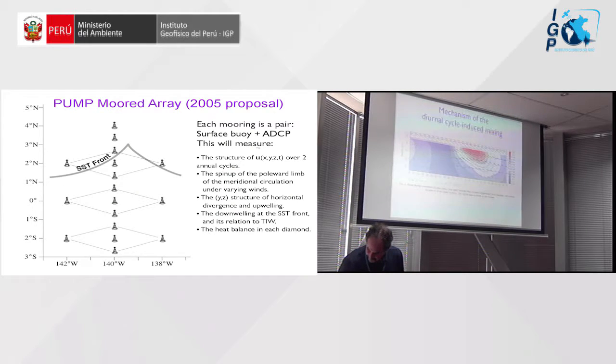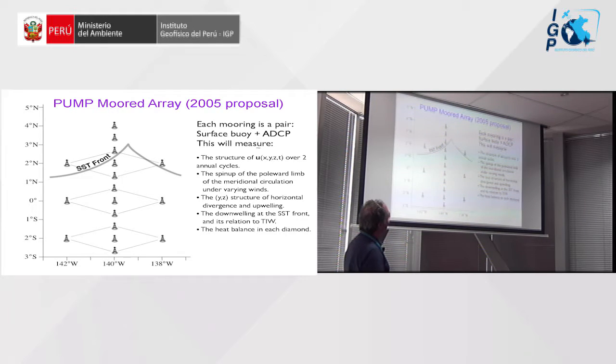Okay. I think that's almost the end. Maybe it is the end. Okay, so back in 2005, a group of us proposed a moored array that would study this problem. And I don't even know how relevant this is now. I believe there were 17 moorings proposed. It would be a gigantic... Ken is just laughing. He says, how are you possibly going to do that? Well, I don't know. But I think this is the kind of thing you would need to do.